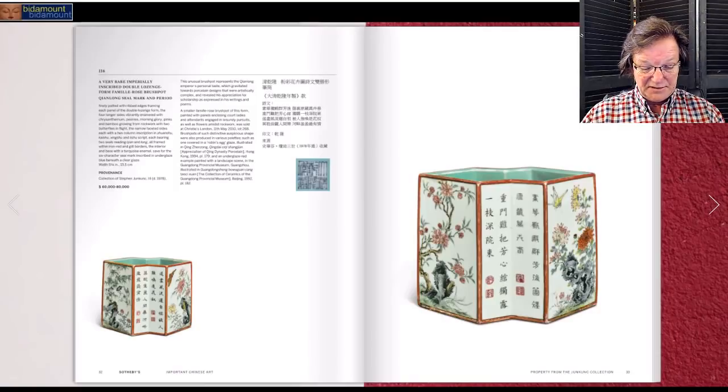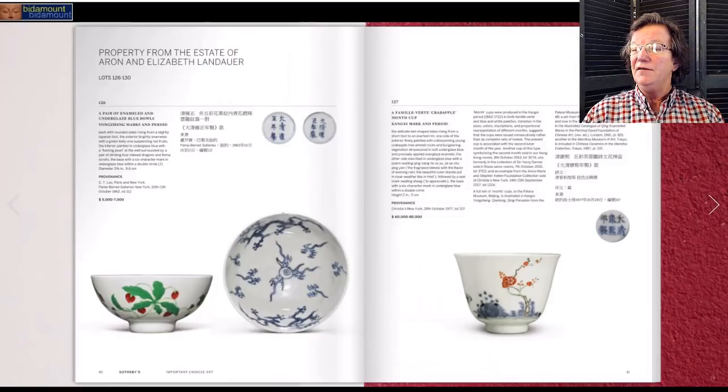Okay. And now we're going to, the tapping you hear is me entering the page numbers. I have a list. All right. This is an interesting thing. This is one of the 2 crabapple cups, or crabapple month cups, that was in the sale. One is from the Junkunc collection, and the other one is from the Landauer collection. All right, and this one on this page sold for $106,000.